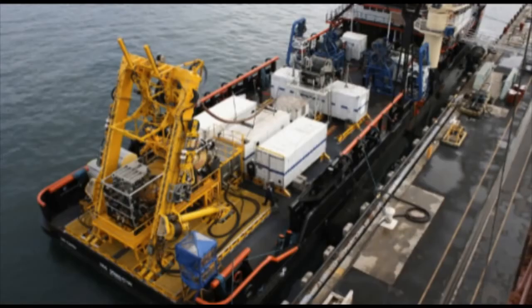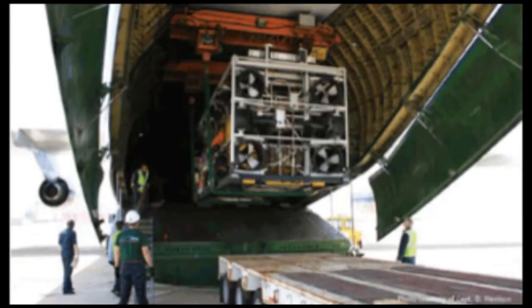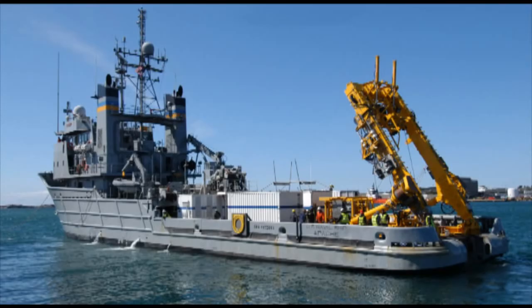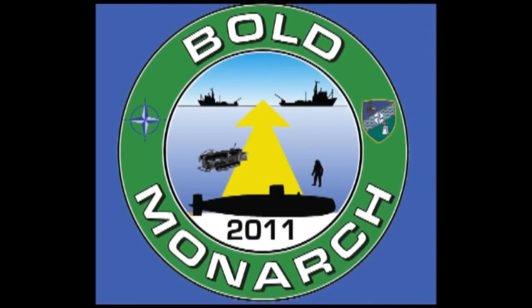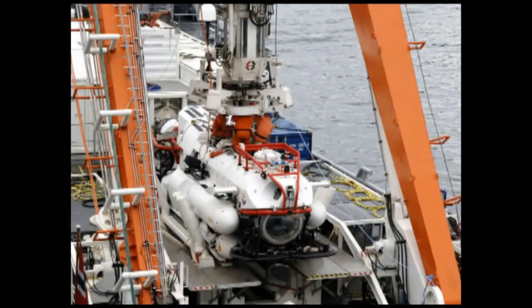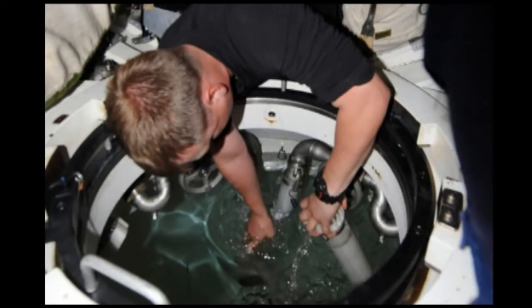The complete SRDRS system can be shipped via air, sea, and road, and used aboard any vessel of opportunity capable of handling her launch and recovery specifications. Most countries already have several commercial and research vessels that fulfill these requirements. In 2008 and 2011, the Falcon, along with her Italian, Swedish, Russian, and NATO counterparts, took part in a triennial multi-country exercise off the coasts of Norway and Spain.